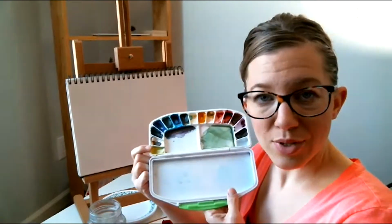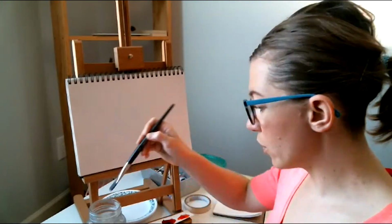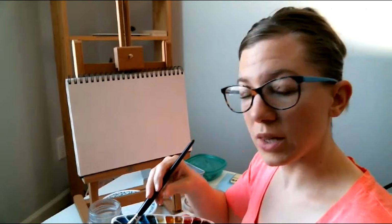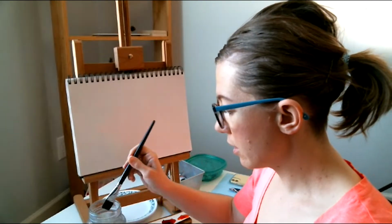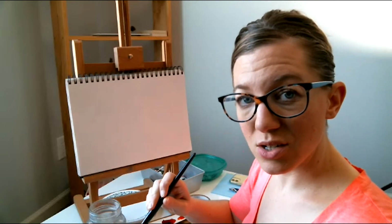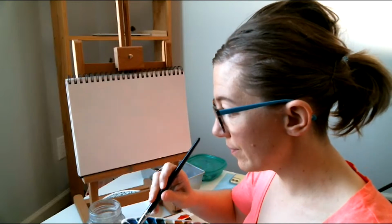Okay, the last one I forgot to mention was Hansa Yellow Light. So if I just quickly, and a flat brush is really good for quickly massing out your color here. You can also drip a little water or spray a little water into your paint before you start. It kind of reactivates it a little bit.